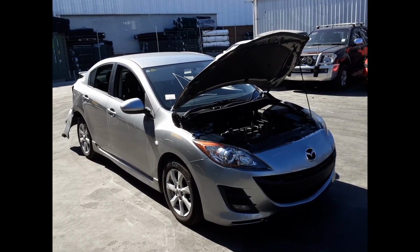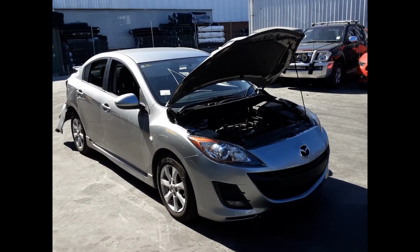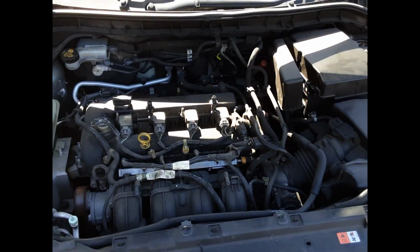Stock reference number 5287. This shape runs from the 4th month 2009 through to the 10th month 2013. It has an LF 2-litre 4-cylinder petrol engine backed by an automatic front-wheel drive transmission. LF 2-litre 4-cylinder petrol engine.